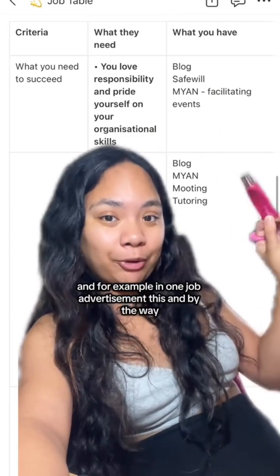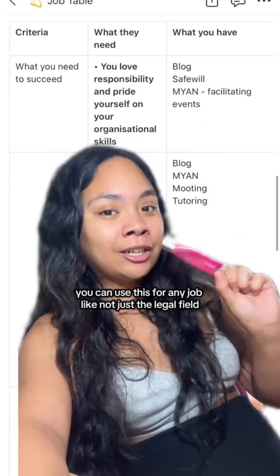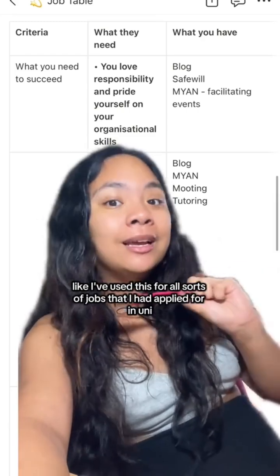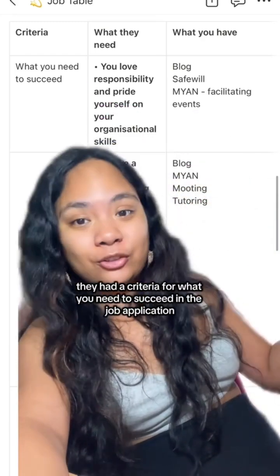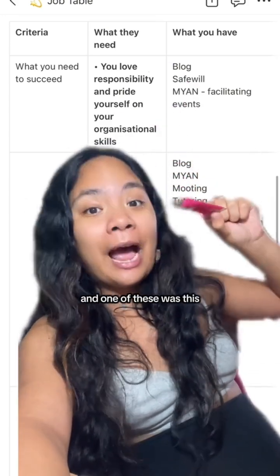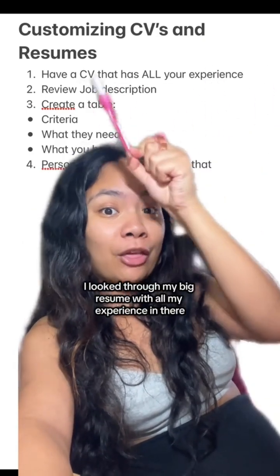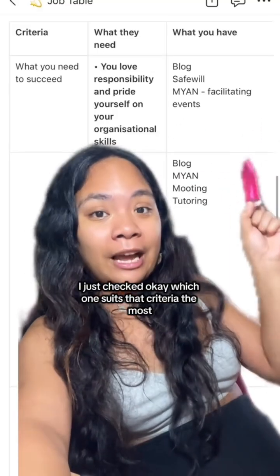So for example, in one job advertisement, and by the way, you can use this for any job, not just the legal field. I've used this for all sorts of jobs that I had applied for in uni. For example, they had a criteria for what you need to succeed in the job application, and one of these was this. And I basically looked through my big resume with all my experience in there. I just checked, okay, which one suits that criteria the most. And I just added it in there.